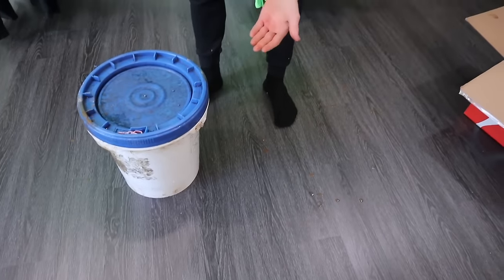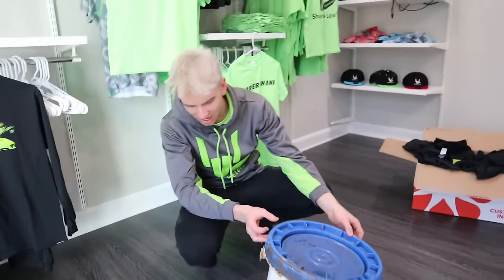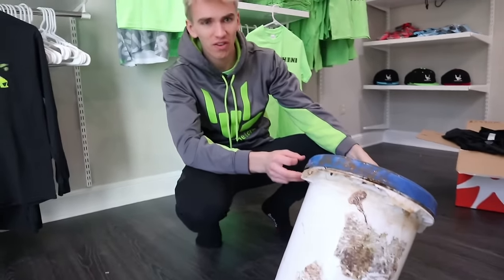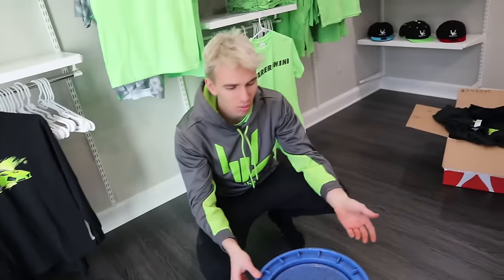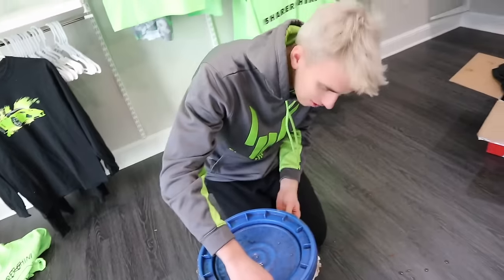Oh, goodness. Okay, pretty sure this is the bucket that normally has the koi food in it. Isn't that what we used to feed the koi fish in the pond? Yeah, I think this is the bucket. So what could be so important? It's a food bucket for the fish. I don't know. All right, let's just get this thing open.